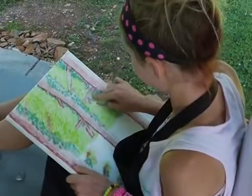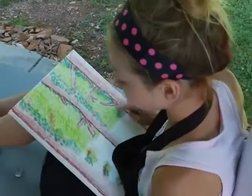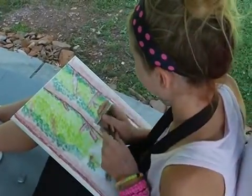I think the biggest challenge is blending, because you could get the oil pastel outside the lines, or it can easily smear different colors where you don't want it to go.